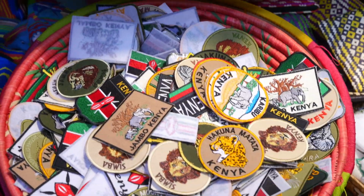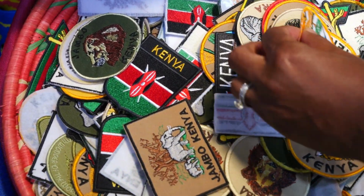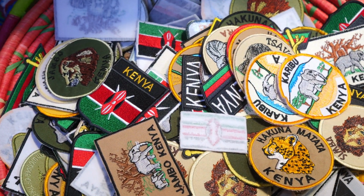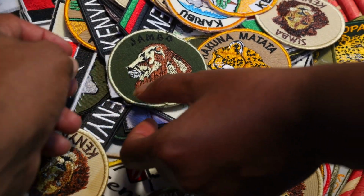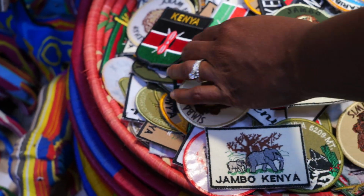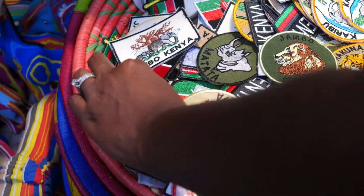Oh my goodness. And a variety of patches too. This is awesome. I love that their flag has a shield on it. So I'm torn between getting one of the map or something different. All right, y'all, which one we gonna grab? What do you think? We got our patch.